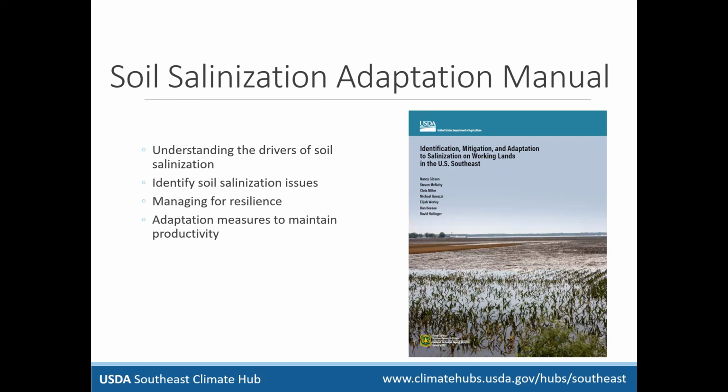To help producers understand and identify coastal salinization and how to manage for resilience, we developed the Soil Salinization Adaptation Manual. Soil salinization in the coastal southeastern United States is becoming more prevalent as storm surges increase in frequency and sea levels rise. Salinization reduces the productivity of working lands and can prevent crops and trees from growing. This manual describes the impacts of salinization and includes adaptation measures that can be taken to maintain productivity in working lands.